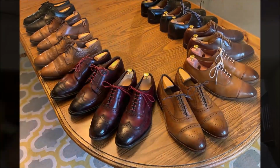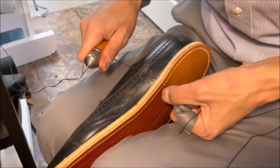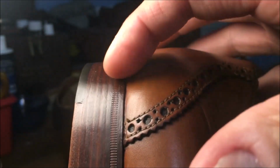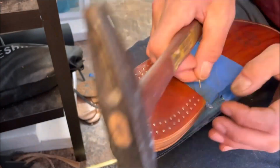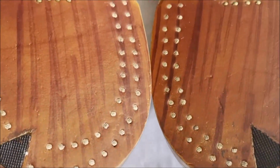4.5 out of 5. My shoe collection. These are made of shell cordovan. Can you tell the difference? Now here they are finished up. I'm not a professional. Look how tight this is though. Very clearly here, I just cut the thread in half. And here they are, all finished up.